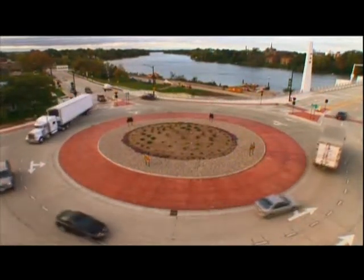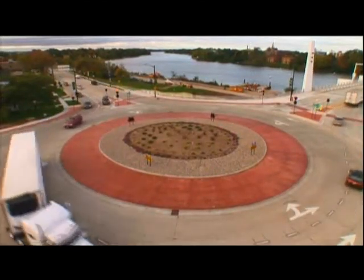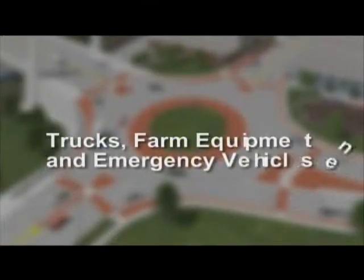One last point: cars should not pass trucks within a multi-lane roundabout. Trucks often need to straddle both lanes to navigate the circle. Sometimes when agencies are considering building a roundabout, truck drivers and emergency response crews are concerned that they won't be able to navigate the roundabout.